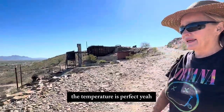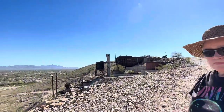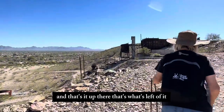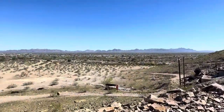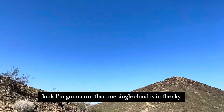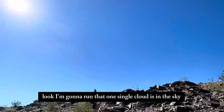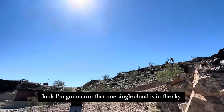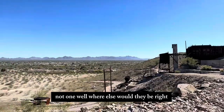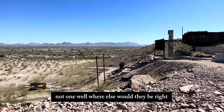The temperature is perfect, yeah. And that's it up there. That's what's left of it. Beautiful day here. Look, I'm gonna go around, not one single cloud is in the sky. Not one.